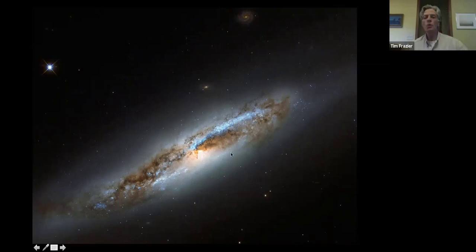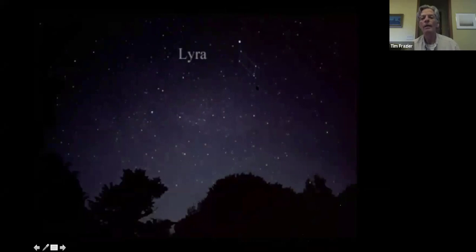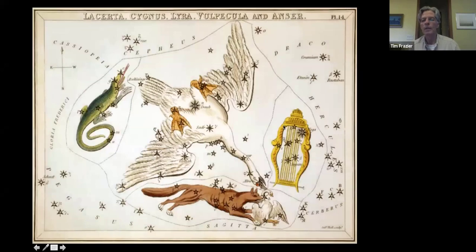If we continue going up in the sky, by about midnight, this constellation, Lyra, will be overhead. Now, Lyra is a small constellation, but it's easy to see because it has this very bright star, Vega, in it. It shares its billing with several other constellations. Here's Lyra, the lyre, of course, the stringed instrument. We see Cygnus, the swan. Vulpecula, the fox. Looks like it's gotten a hold of a cygnet here. And then Lacerta, the lizard.